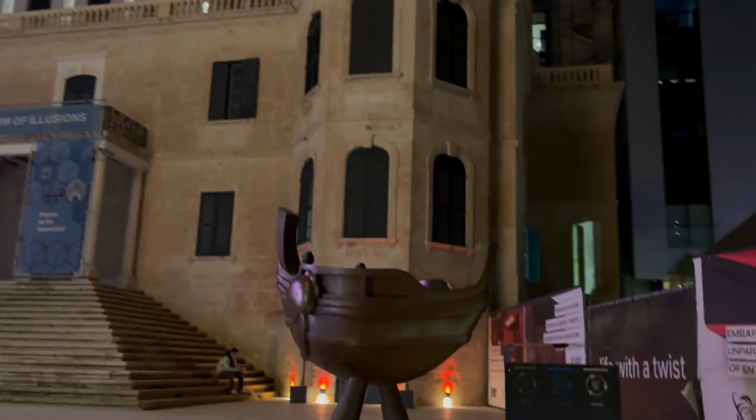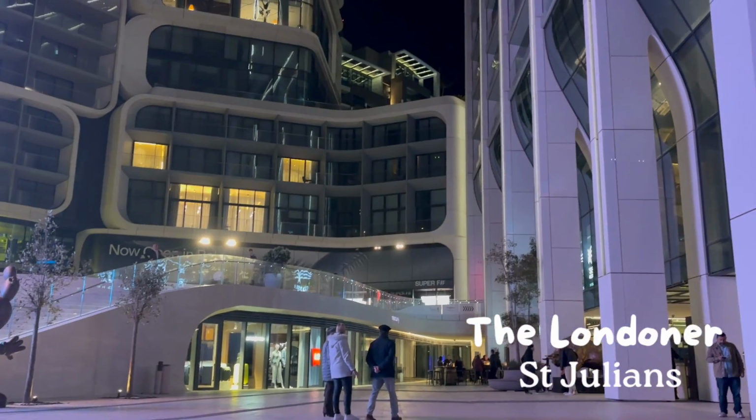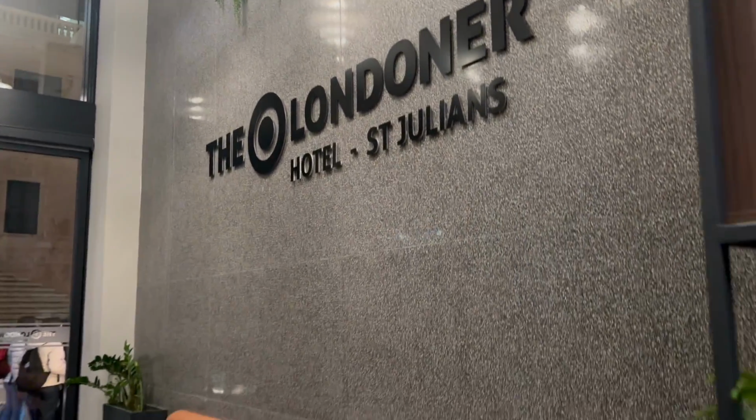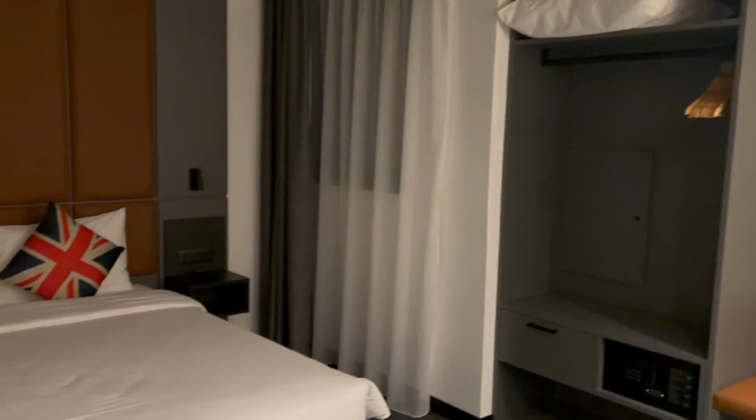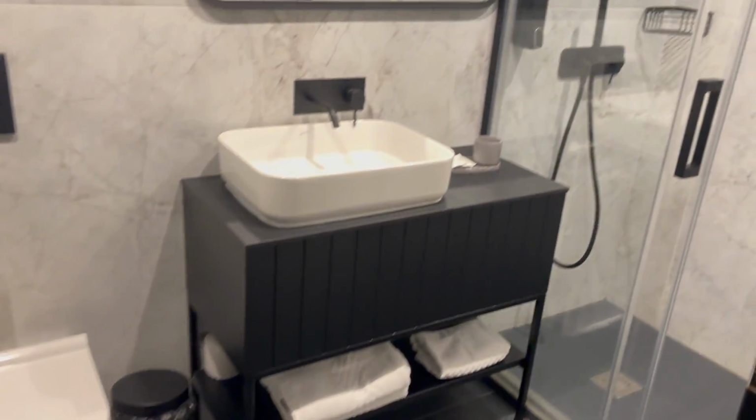One of the only things we did was walk around and go find our hotel. I have to say that the area we stayed at was really nice. It was the Londoner Hotel in the St. Julian's area. I don't know how expensive it would be during the high season, but off season it cost us 50 euros total with breakfast included, and as you can see it is a very spacious modern room.